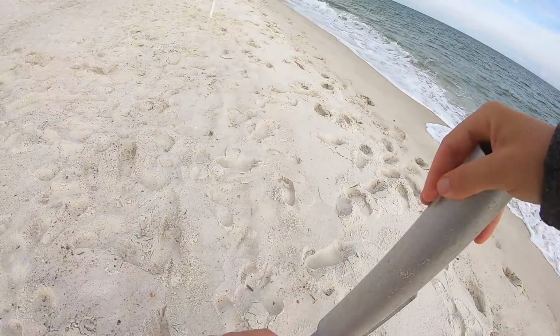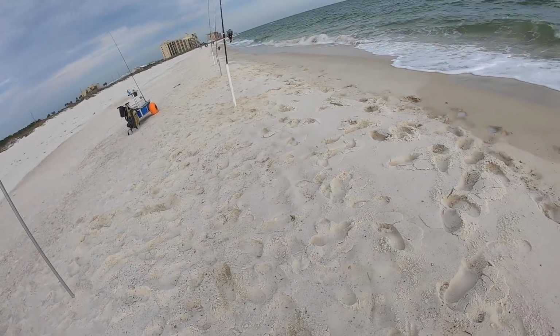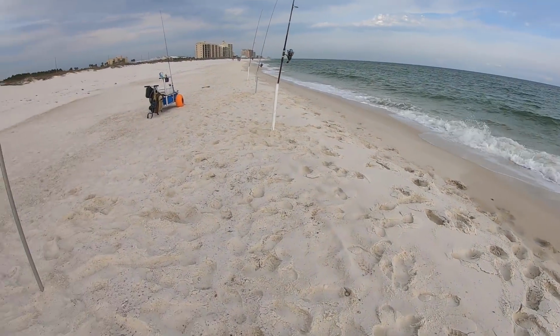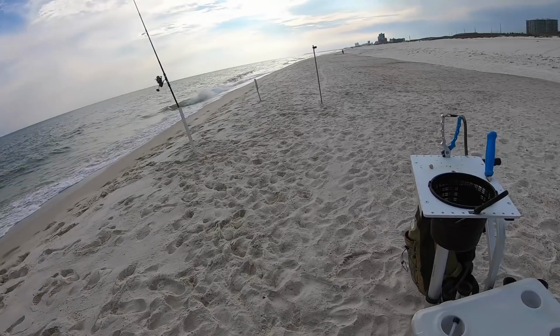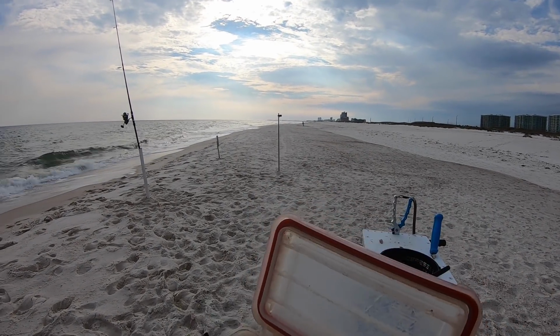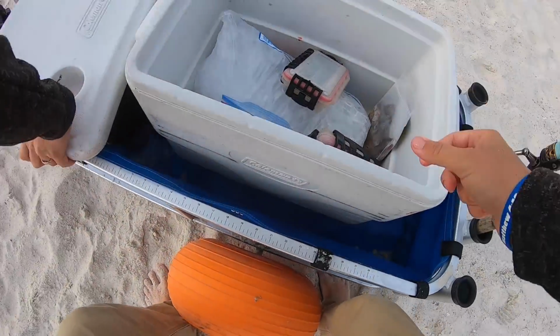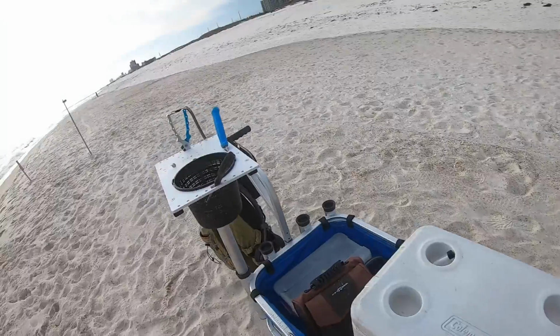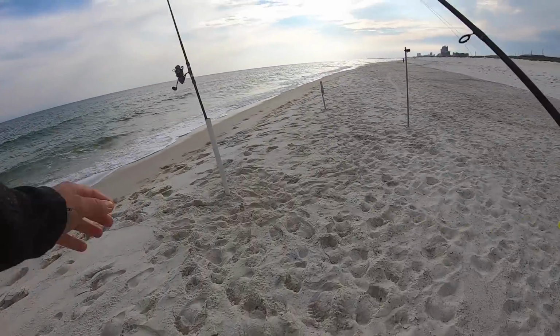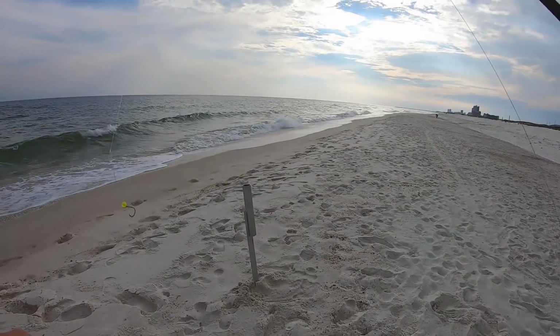Since that fish was up close on a piece of shrimp, I'm going to break out the other steelhead rod. I still got my ghost shrimp on the other two rods out pretty deep, and I'm not gonna move them in just yet. I'm hoping that maybe there's some bigger fish hanging out in the deeper water. So I'm gonna leave it there and just use these to fish close.